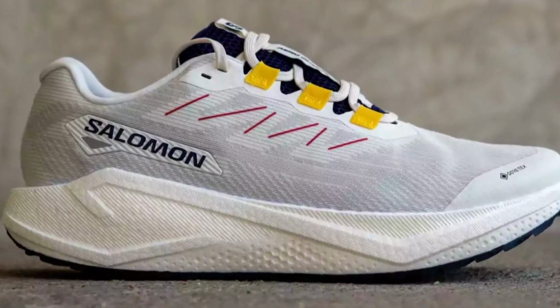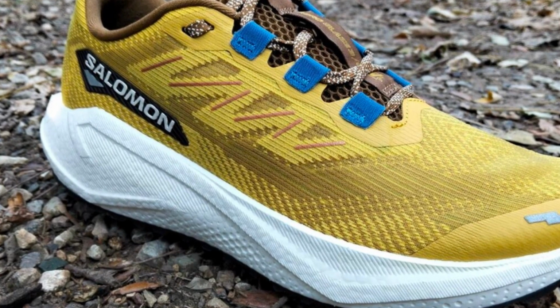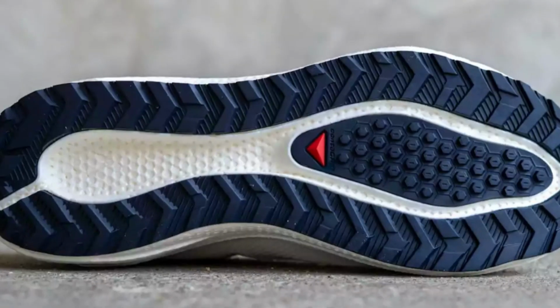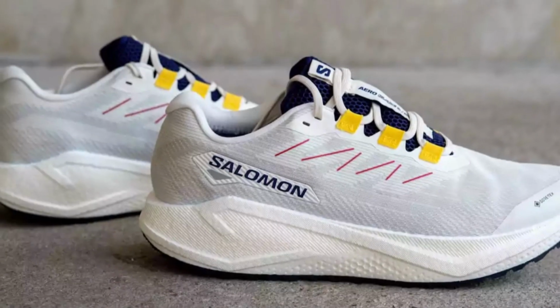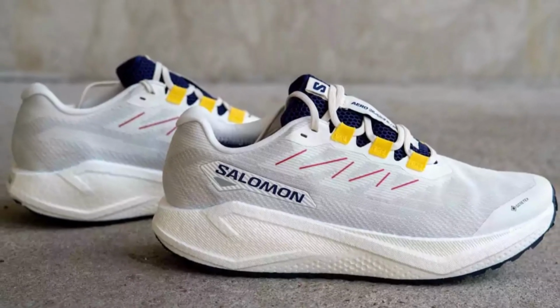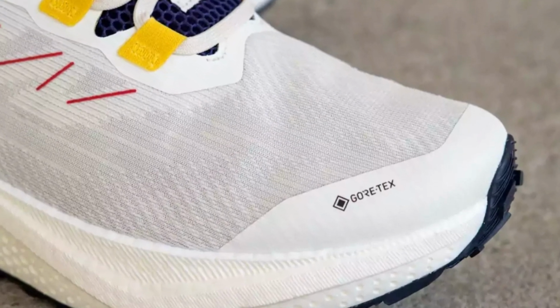The engineered mesh upper proved breathable in hot temps and secured our feet from heel through midfoot with a relaxed fit from the ball of the foot forward, which made for happy toes. Salomon's Contagrip rubber runs around the perimeter of the outsole, while a cutout under the heel seemed to help with rebound upon heel strike, and helps the shoe maintain its feather weight.